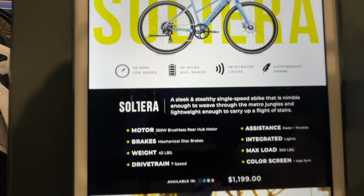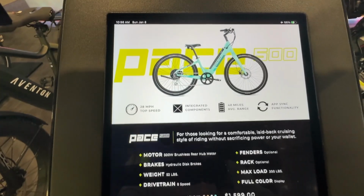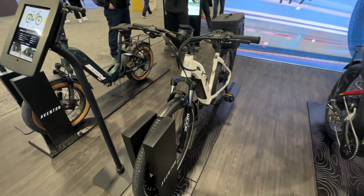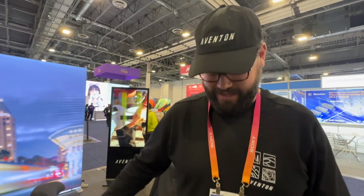Comes in a number of different sizes, step through, high step, and one of the cool things with the company is we just reduced pricing going into the new year. So with tariffs and production costs going down a little bit, we were able to pass those on to our customers this year.